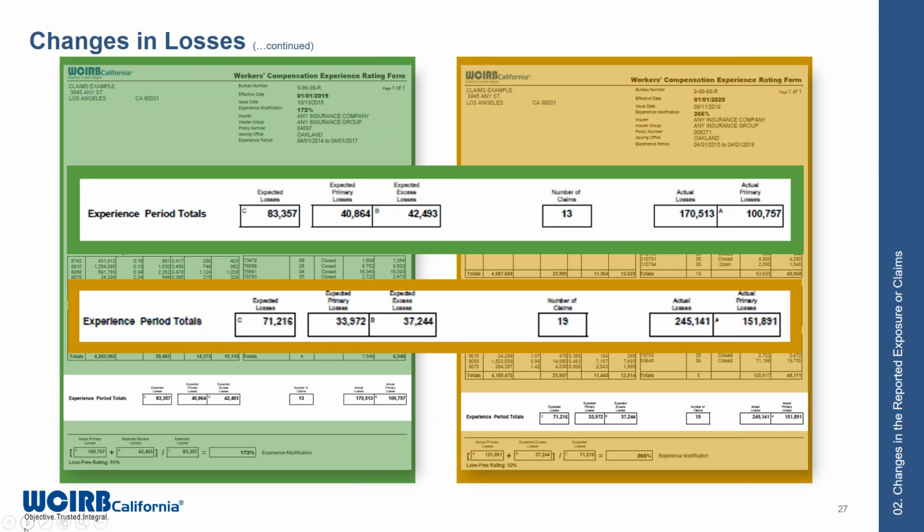When we actually look at the 2 years and compare them, again, the mod went from 172% to 266%. The major thing that we want to look at here is our actual primary losses for 2019 in the green, which was 100,757. This increased in 2020 to 151,891. So this is what impacted the XMOD the most since we had a pretty significant increase in actual primary losses.